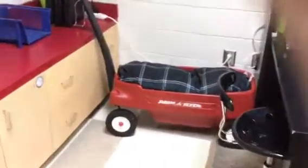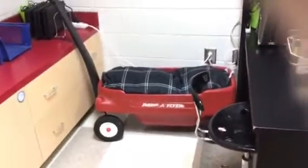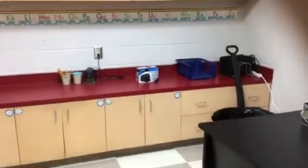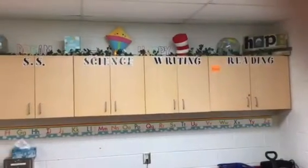But this is the wagon I was telling you about. It's something that I brought from home and my children have outgrown. I put a pillow in it. It's great for buddy reading. It's also great for someone that needs just to take a time out and cool down, since it's right there in a corner of a room where no one can watch them.